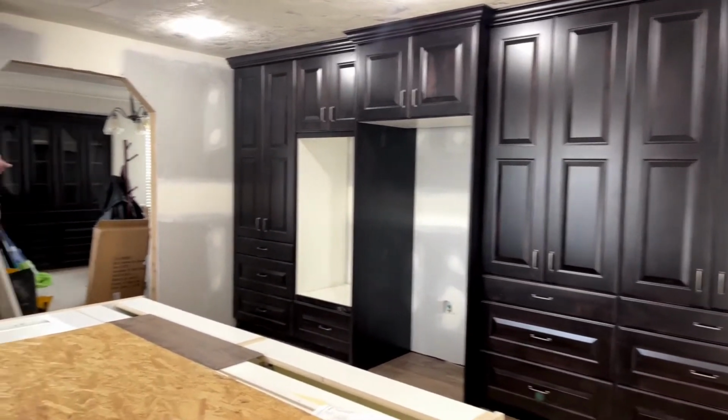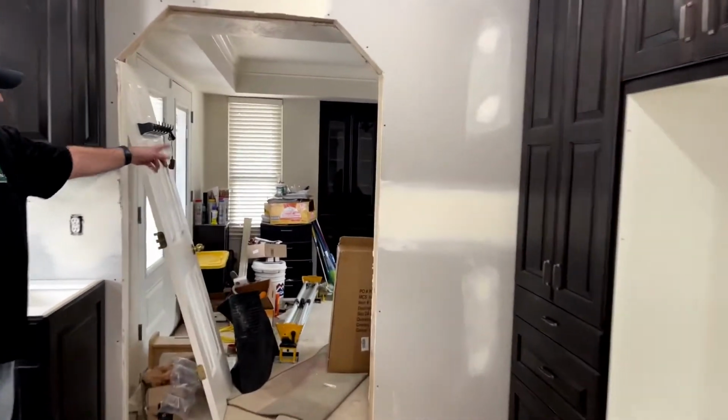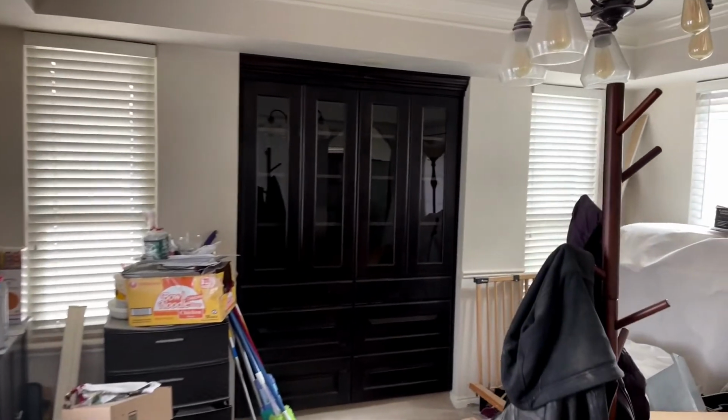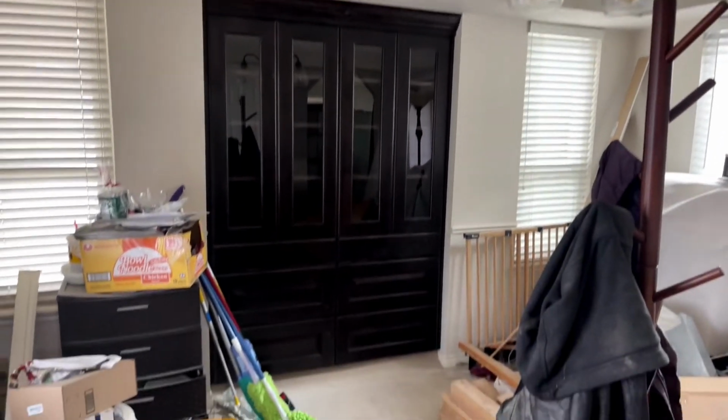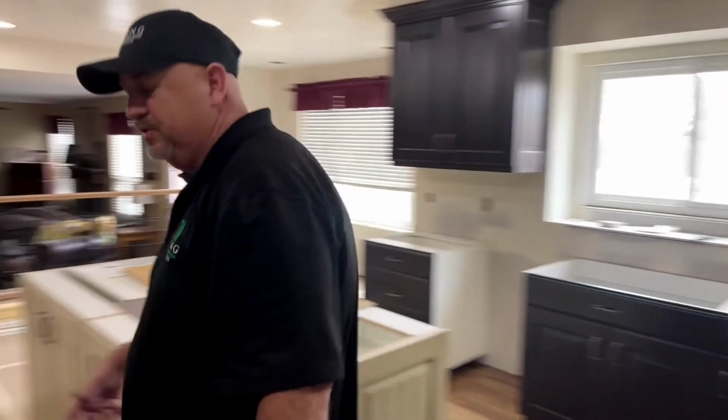If you look back in here, you can see we added those china cabinets back there in this formal dining room. My customer has a lot of stuff. She has no place to put everything. So hopefully all her big new kitchen and everything helps her have a place to store everything.